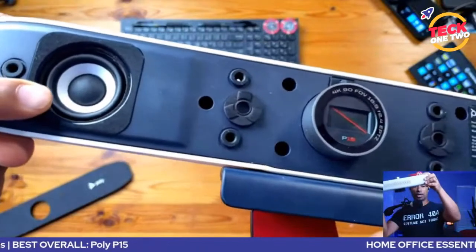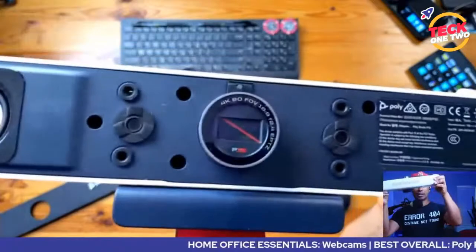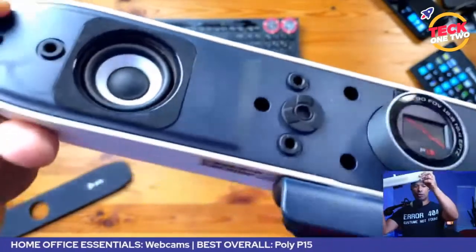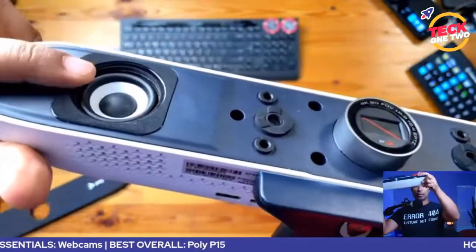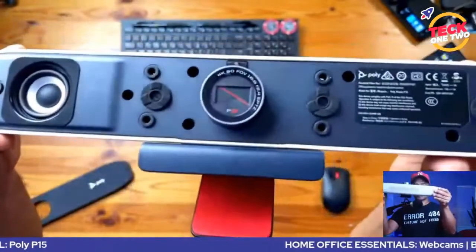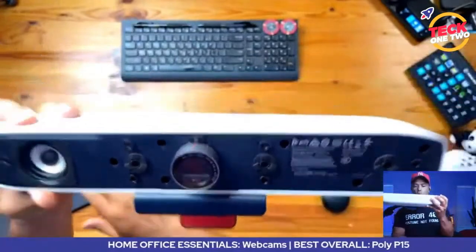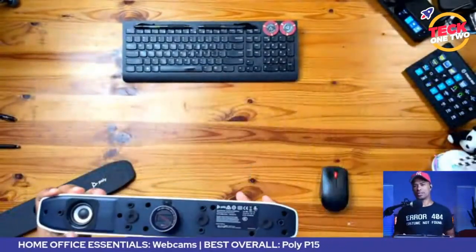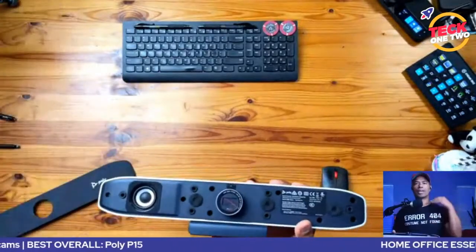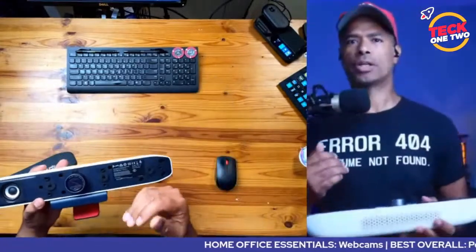Most webcams do not have a speaker, and if they do, it's a teeny, tiny thing, probably about the size of a smartphone speaker or even smaller. So you're going to get really good audio if you're listening to something. This doubles as a webcam and a speakerphone all in one, so you can get rid of a lot of things on your desk. If you're not somebody that's into headsets and all you want to do is turn on the webcam and have folks look at you, and you want to hear them and have them hear you clearly, this is the one.